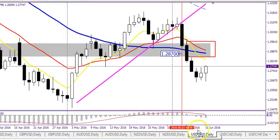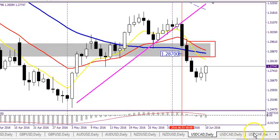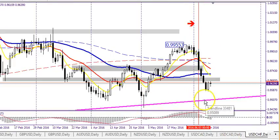And now I'm going to go to the US CAD. That was US CAD, I'm sorry. US Swiss franc. I said my bias was to the sell side. I also mentioned to wait for a pullback, then look for trend continuation with evidence. This also was good for 118 pips, and I just want you to look at that.